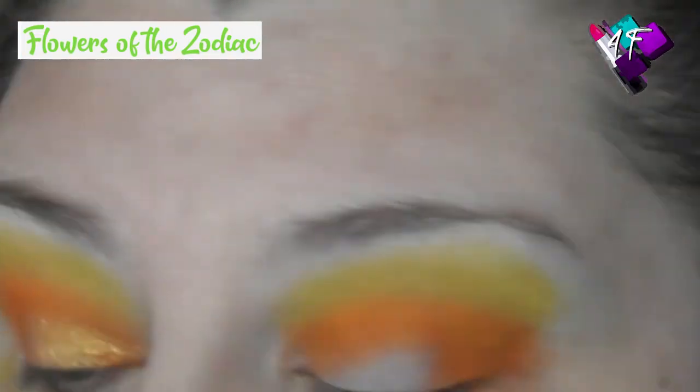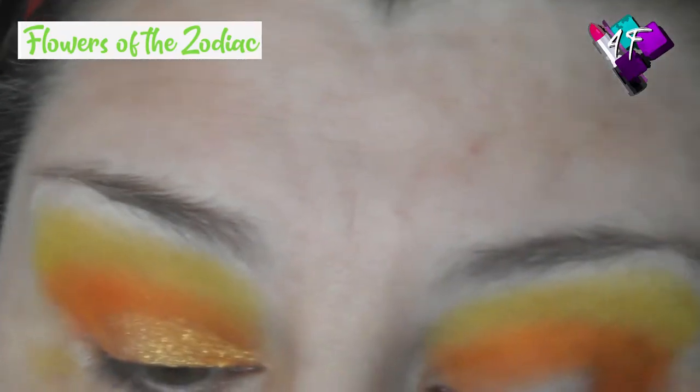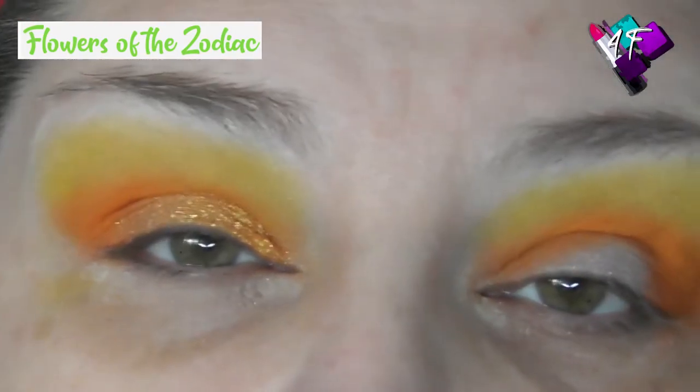I do love these Kaleidos palettes, I really do. They are by far some of my favourite formulas, and I love the curated, just, you know, £6.